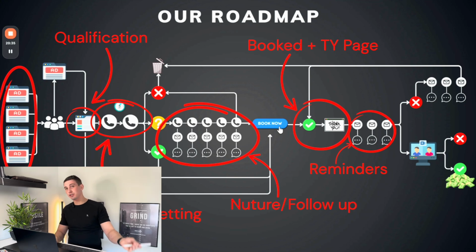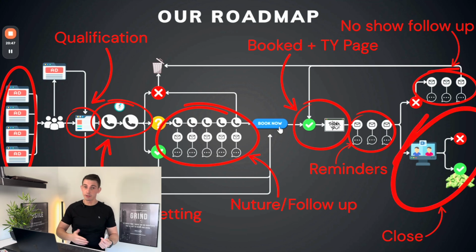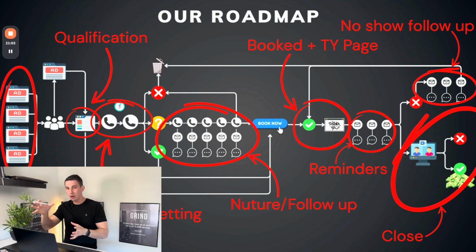Reminder sequences to actually try and get them to show up to the call. Obviously, a no-show follow-up, be that email, text message, phone calls, etc. Try and pull them back into that process, and then hopefully close the deal. Once again, it could be close them on that deal there and then. It could be discovery call, do a proposal, follow-up call. It could be see them in person, do a proposal, do a quote, go back and see them. That closing sequence is going to be specific to your business, to your industry.